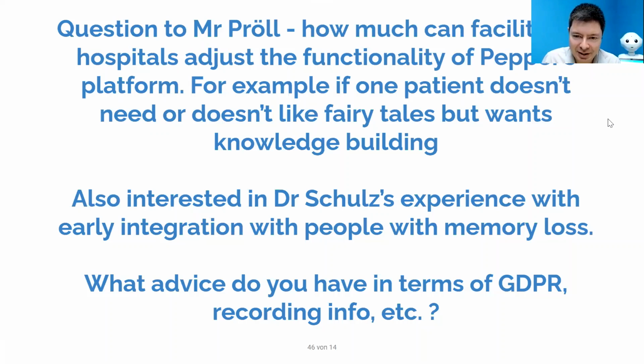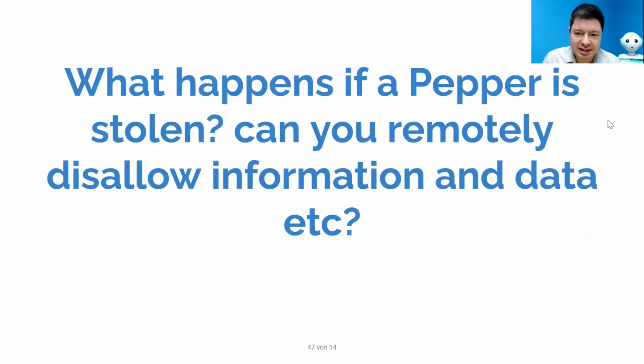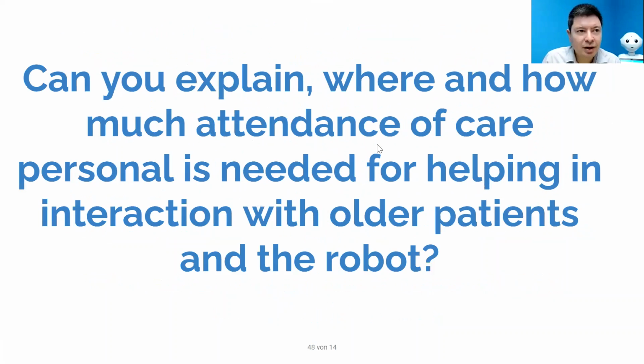Thank you, Alexander. And another question regarding, I guess, Alzheimer's and memory loss problems. Do you already have this kind of activation of the memory of patients, or do you already see a benefit on that, Professor Schulz?